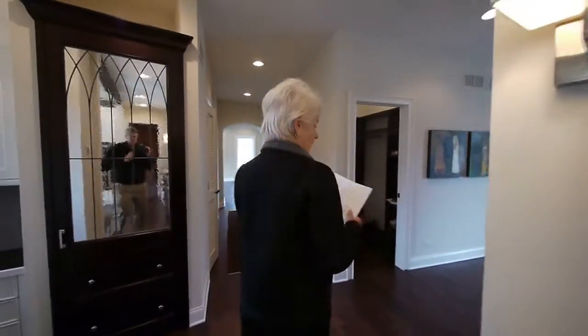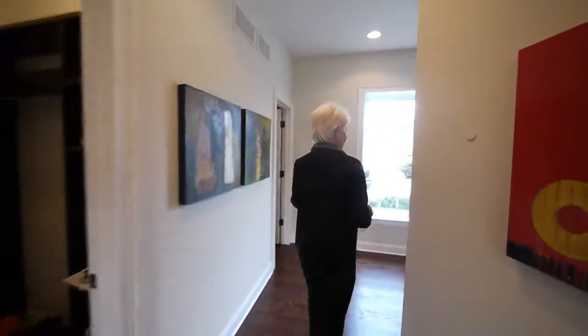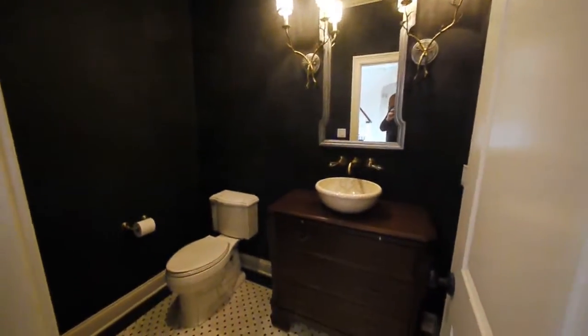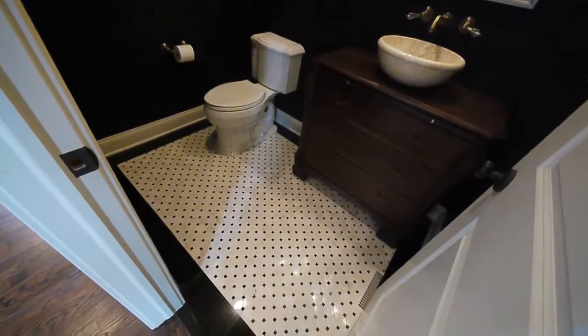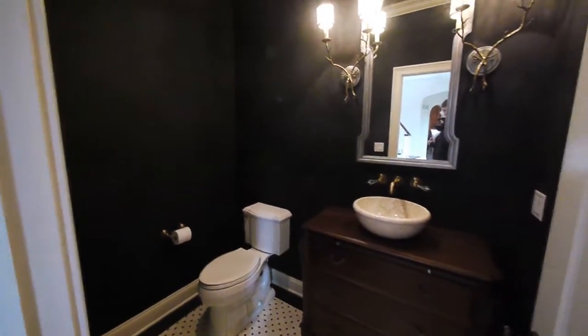One thing we did miss, Joe, when we came in, remember the grand foyer, and then here would be the formal powder room, which is beautiful with the herringbone tile floor, which is reminiscent very much of the 1920s flooring. Crown moldings and detailing. It's very, very pretty.